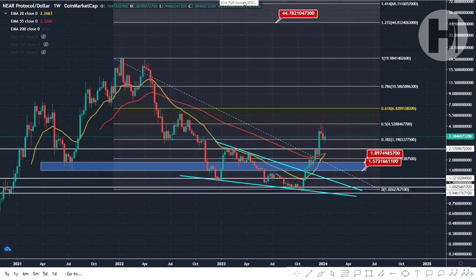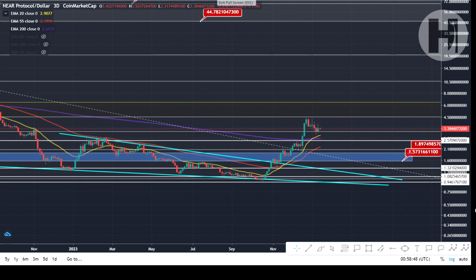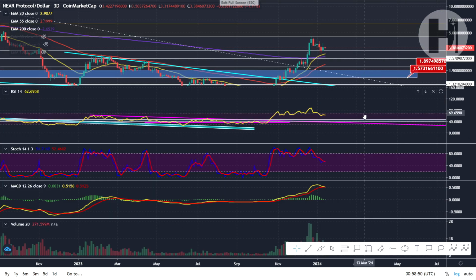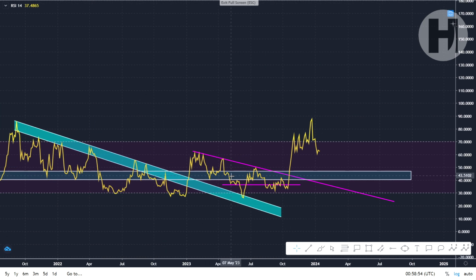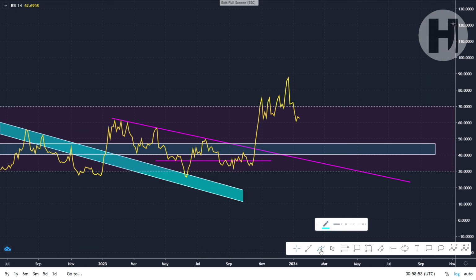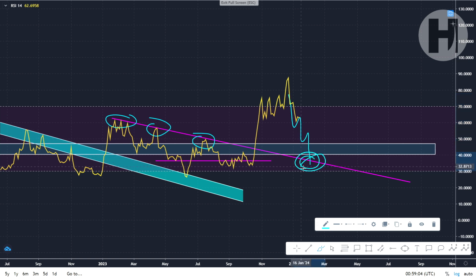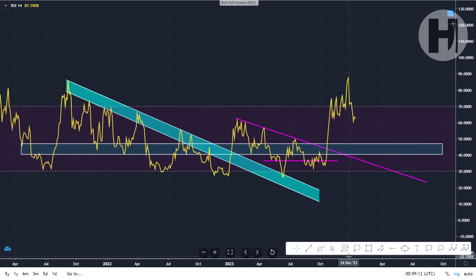And I do want to take a look at the 3-day chart real quick, because we do talk about the 3-day chart from time to time. Okay, so as you can see, we do have this pink resistance trend line from the 3-day chart that we retested a few times actually. And now we could be looking for a backtest of support there. So we could bounce off of the pink trend line before we get another move to the upside. So once again, pay attention to the 3-day chart.